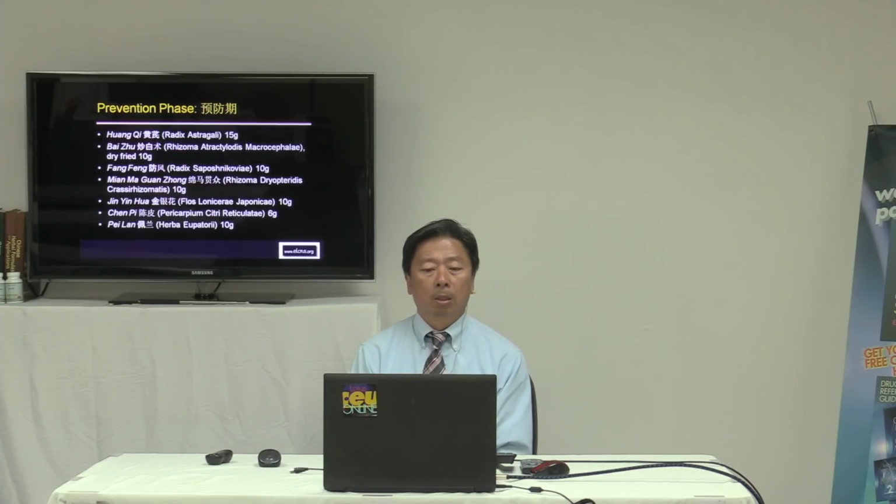All right, so Lonicera flower, I'm sure most of you are familiar with already. It's part of the formula called Yin Qiao San. Right, so it's a great formula for treating common cold, influenza, and it also has effect against coronavirus. And I'll show you more information later on as we talk about specific research.